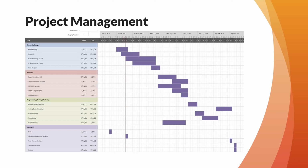To manage our time and workload, we created a Gantt chart with specific tasks and goal completion dates, which can be seen in this picture. One thing to note is that we did get a bit behind on this timeline due to some hardware and software and coding issues that will be discussed later. We worked together on all aspects of the project to ensure cohesiveness and for all the members to have a good understanding of the project.